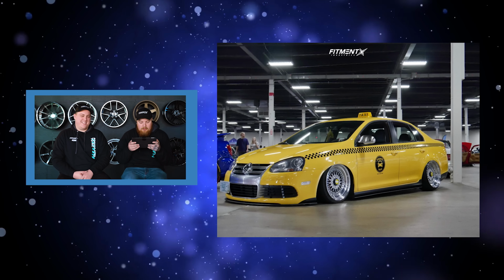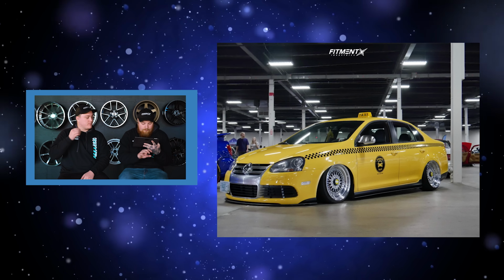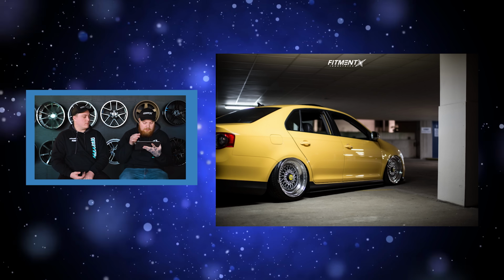A VW Jetta on some BBS RS is like peanut butter and jelly. You know what I'm saying? Volkswagen and jelly. Yep. So it looks super good. Taxi license plate's dope. I like the black trim that goes around the car. That looks cool. You don't see too many yellow cars, and it's cool when people do them up like this.